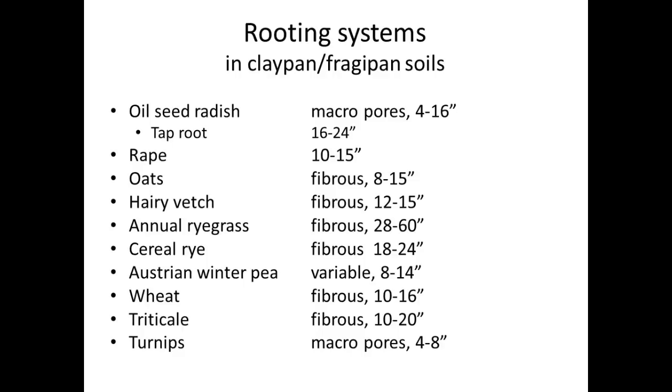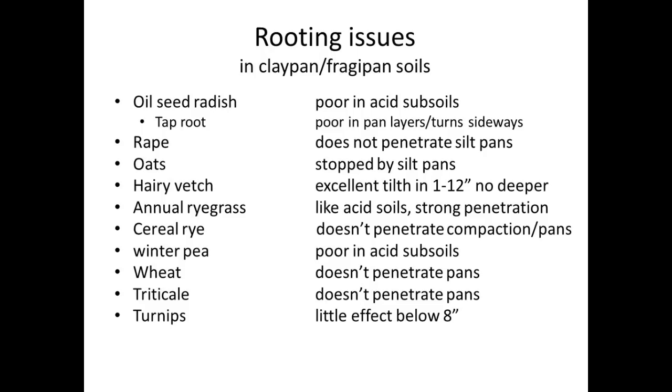Triticale is starting to be used a little bit, mainly because we finally have increased the price of cereal rye, so it costs as much as triticale. Once you double the price on one of the cover crops, the other one becomes more economical, because that's where it's always been. Turnips, macropores, they don't get very deep. The taproot really doesn't go that deep at all. So some characteristics on rooting issues.